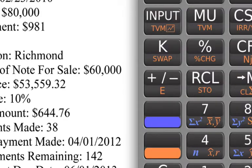Now I'm just going to figure out yield-wise if I have 142 payments left, and actually it's less now, right? Because that June payment they already got, so this bid sheet's a little bit old. So N, that's the number of payments, the number of times I will get this payment in, which is 644.76, didn't it? Okay. And I put that as a negative number. The future value is 0, and it autofills to 0 if you don't put it that way.